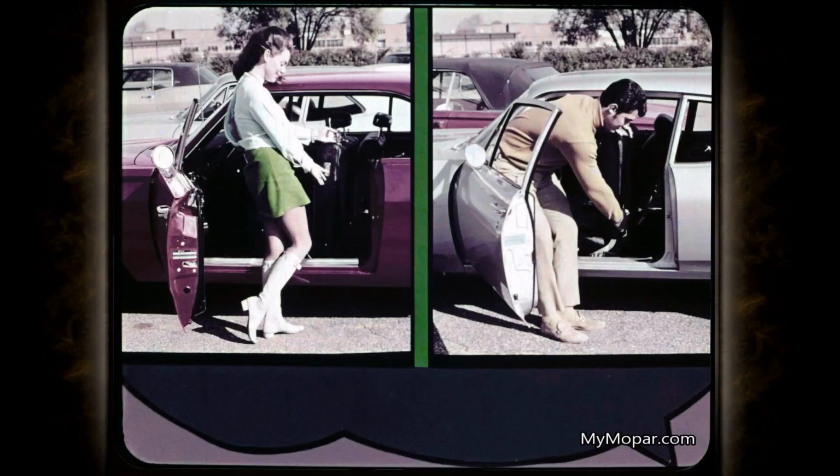For instance, Dart's new safety door release lever operates only with a deliberate inward pull. No accidental nudge can cause the door to fly open. Nova still has the old ejection-style handle, which is perfect for a ticking time bomb. Also, Sandy's seatback release lever in her Swinger is at a decent height. Ted Bundy has to reach every time. Swinger's seat is higher, softer, and more comfortable.